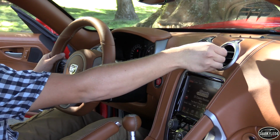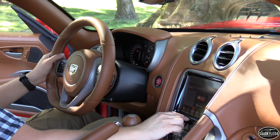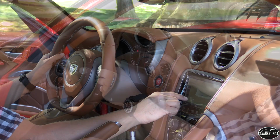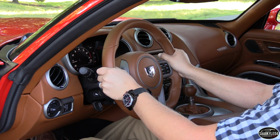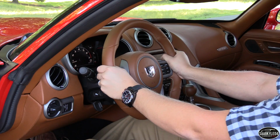The upper spokes of the steering wheel house a variety of controls never before seen on a Viper, including launch control, cruise control, stability control, voice recognition, and even a driver's information system. On the back of the upper spokes, as in typical Chrysler Group fashion, there's easy-to-use radio controls.